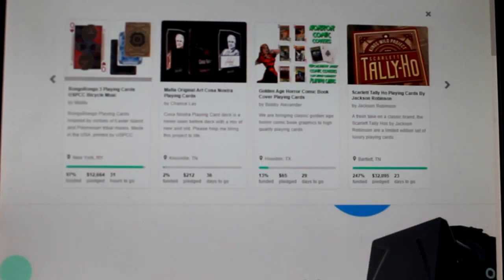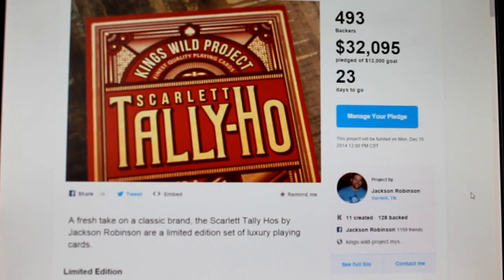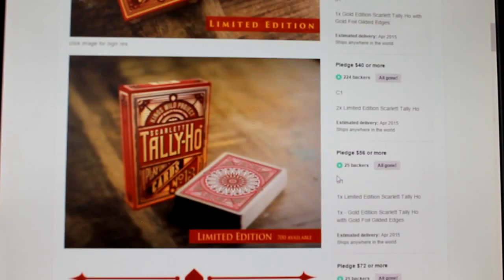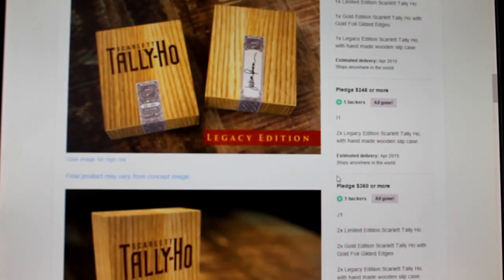And then next up we got these Scarlet Tally-Ho playing cards from Jackson Robinson, King's Wild. Very well funded, almost 250% with 23 days to go. The deck name Scarlet was actually inspired by his daughter, who had a little thank you message to backers when they funded the project, which is really cute. There's only 700 of these being produced, each one numbered individually on the seal. And $20 each. They're a little bit pricey, and they're sold out. There's also a limited edition gilded deck with gold foil edges, 200 available. Those I think are sold out. There was this legacy edition with 50 available, the gilded deck inside this wooden style tuck case.